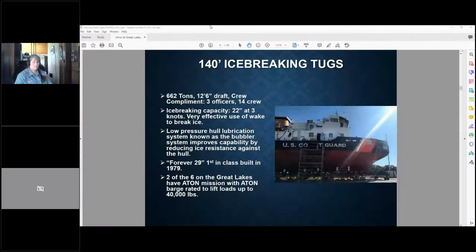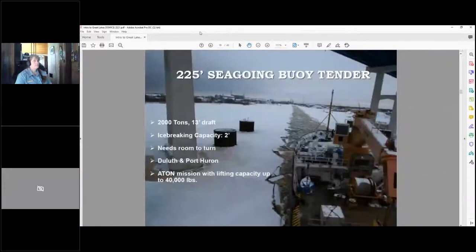But the 140-foot icebreaking tug, again, there are six of them on the Great Lakes. They're stationed in Detroit. There's two in Cleveland. There's one in Sturgeon Bay, Wisconsin, one in St. Ignace, Michigan, and then one here in Sault Ste. Marie, Michigan.